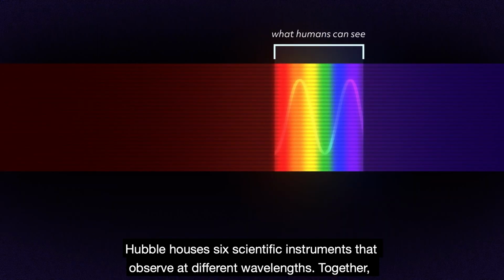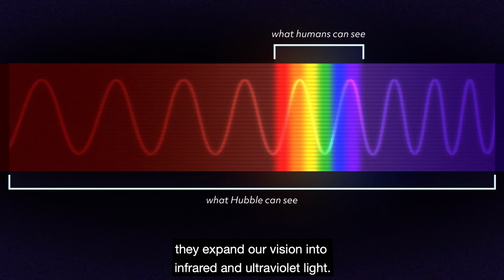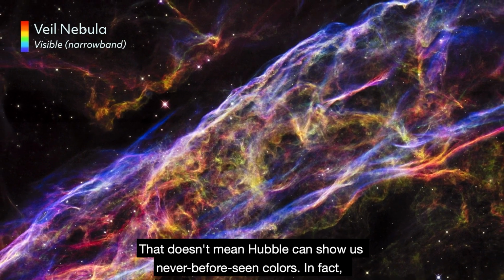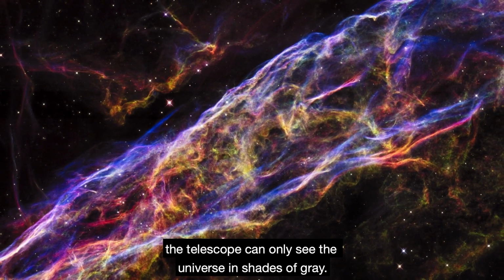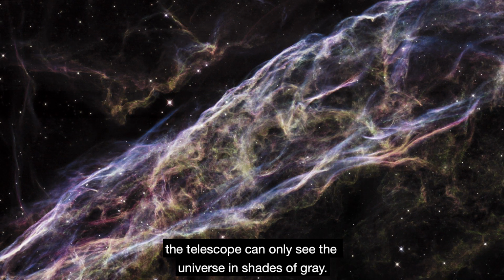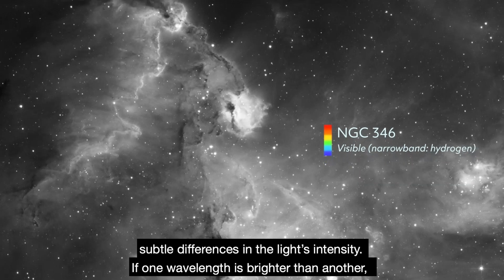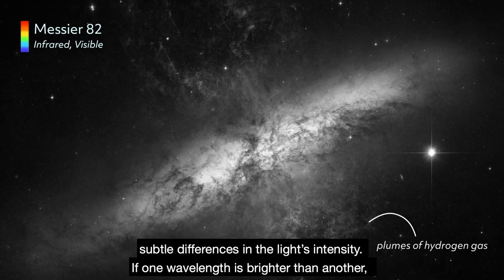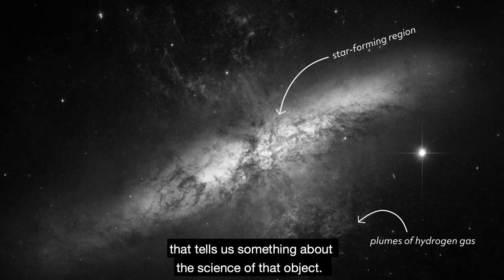Hubble houses 6 scientific instruments that observe at different wavelengths. Together, they expand our vision into infrared and ultraviolet light. That doesn't mean Hubble can show us never-before-seen colors. In fact, the telescope can only see the universe in shades of gray. Seeing in black and white allows Hubble to detect subtle differences in the light's intensity. If one wavelength is brighter than another, that tells us something about the science of that object.